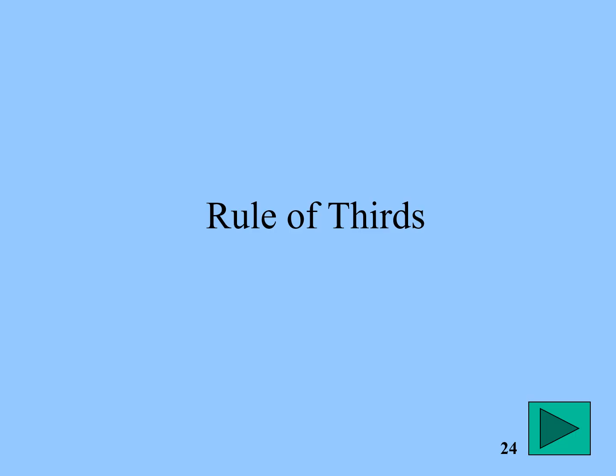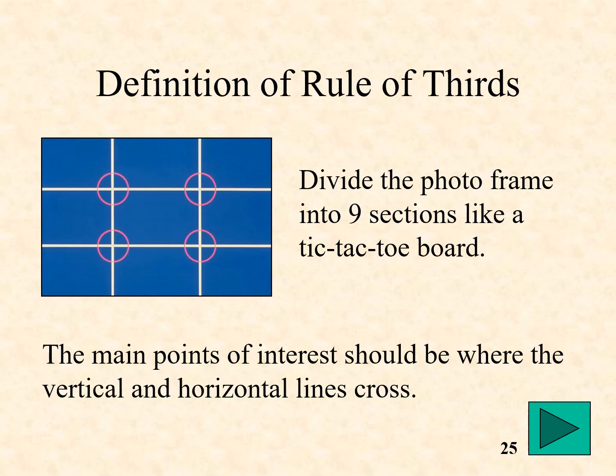Now let's talk about the rule of thirds, the tic-tac-toe. It looks like a tic-tac-toe board. Here, you are going to divide your photo frame into 9 sections. Some digital cameras already have this built in. You just click on that and it will show. If none, you just have to make it imaginary. The main points of interest should be where the vertical and horizontal lines cross, the 4 grids where they intersect. Your subjects should fall in one of those intersections, not at the center.